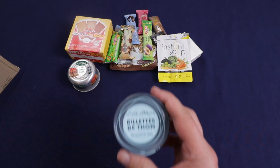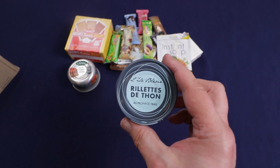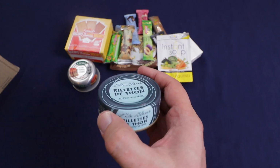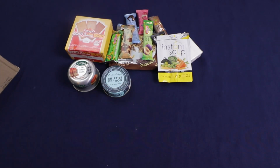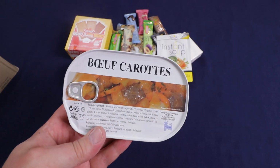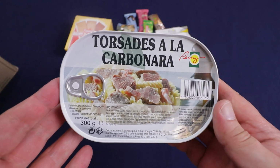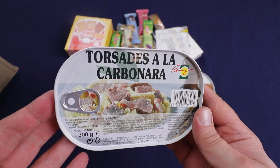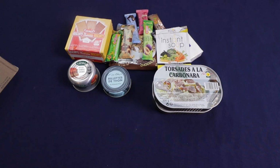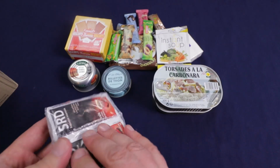Okay, I'm not sure if this is translating properly, but I have definitely not had this before. This is translating as tuna and cheese pate. Tuna and cheese, okay, we'll find out later. And we have our 300 grams beef with carrots. And we have our carbonara pasta, which looks like it's got a pasta and a cream sauce. It might be pork. And I need to hurry this up a little bit because my light is flashing on the battery. That was it. Yeah, that's all for the main stuff in there.